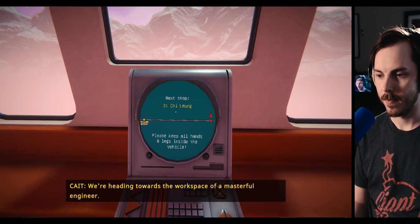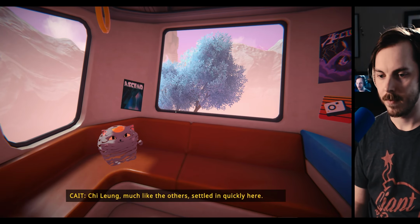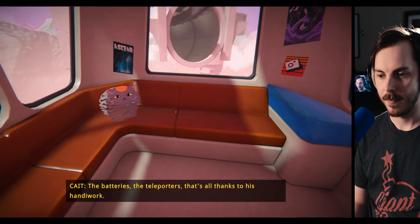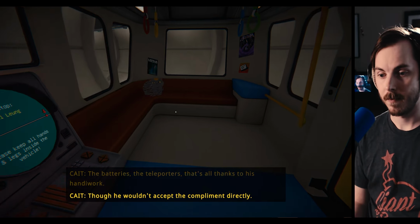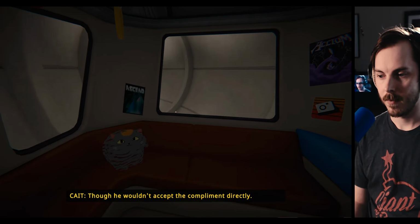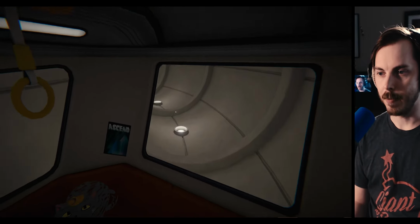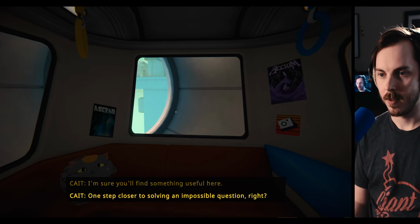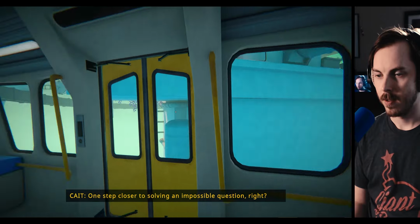We're heading towards the workspace of a masterful engineer. See, Leung, much like the others, settled in quickly here. Okay. The batteries, the teleporters, that's all thanks to his handiwork. Though, he wouldn't accept the compliment directly. Sounds like a smart dude. My kind of place. I'm sure you'll find something useful here. One step closer to solving a possible question, right?